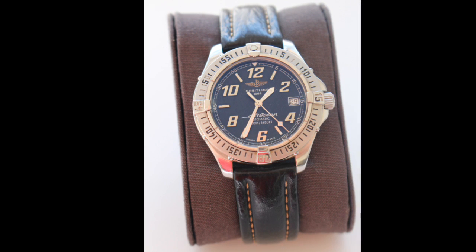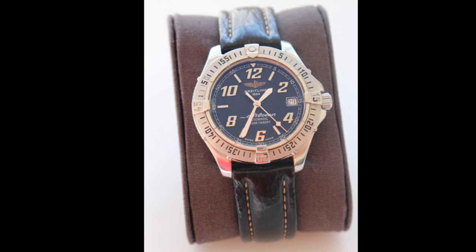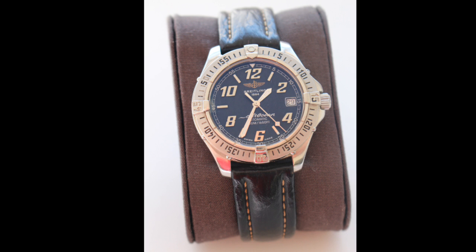But both times, when I went into the watch dealer and they gave me options and choices, sending it away to Breitling was exactly the same cost as the dealer doing it. So I chose to send it away to Breitling for them to look after the watch. And it's been great. And at that point in time, I wanted something special.